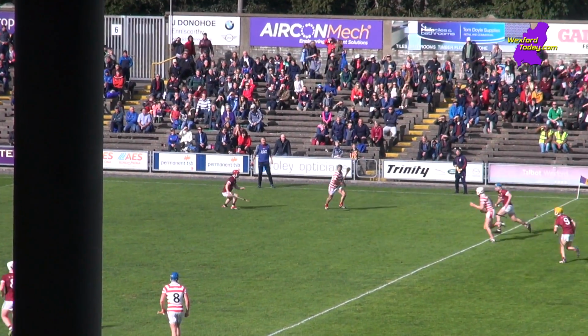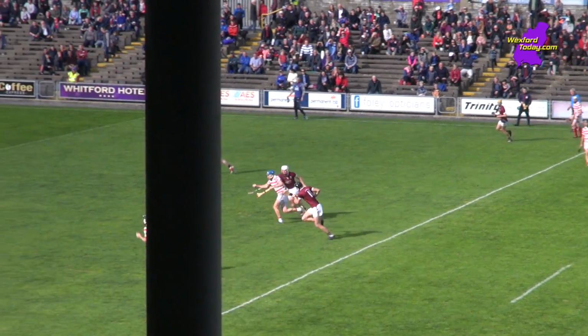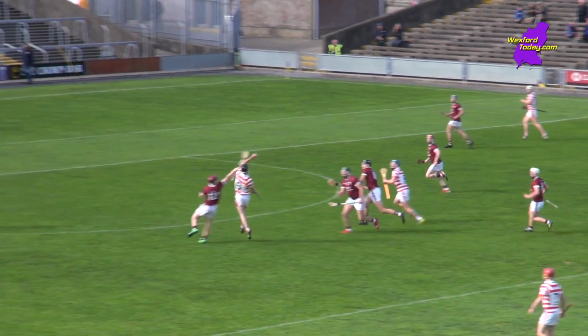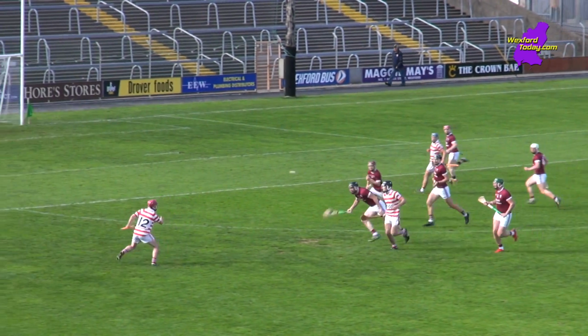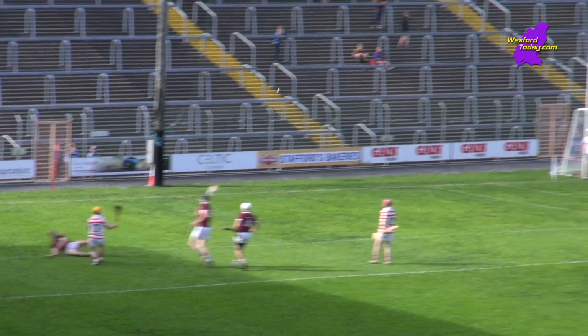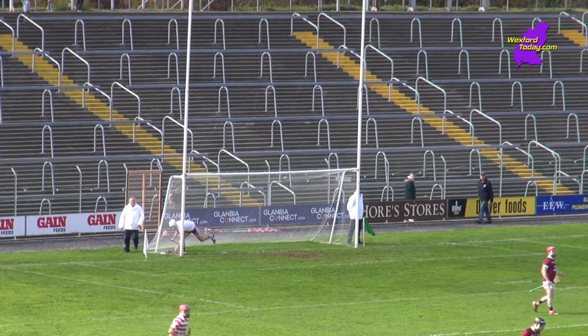That's a nice one. Pass down on the ground. Ferns using the ball very well into midfield, and Ian Byrne now this time. Ian Byrne travelling with the sliotar, heading in towards the 50. Lovely little hand pass off, and maybe an opportunity of a score here. They hand pass it back outside to Bitsy O'Connor. Bitsy O'Connor off his left. Yes, a good score.